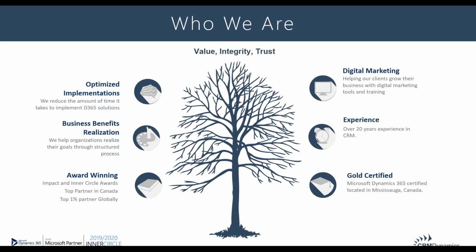So CRM Dynamics, our company. Just in a nutshell, we're a gold certified partner. And after many years in business, we've done over 700 projects for more than 250 clients. And recently, we were brought into the Microsoft Inner Circle in 2019, 2020, which means we're in the top 1% of partners worldwide for Microsoft. And one of the partners that makes recommendations on the actual direction of the Dynamics 365 product. We also won in 2019, 2020, the Microsoft Impact Award for Business Applications for Canada.